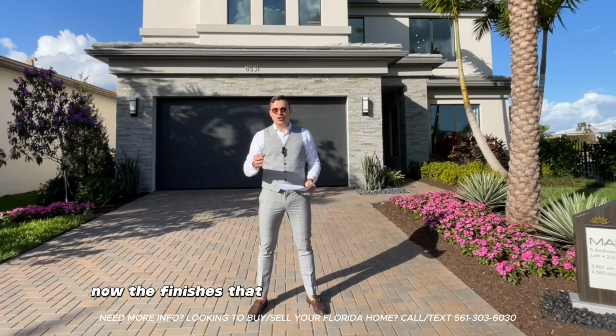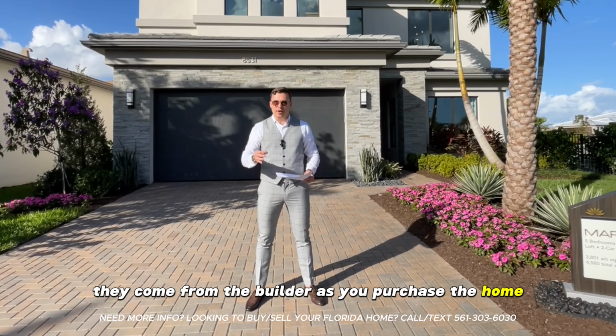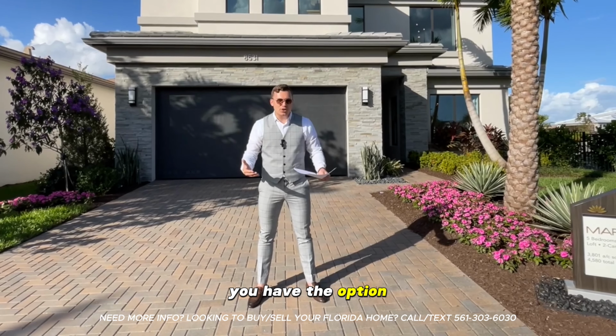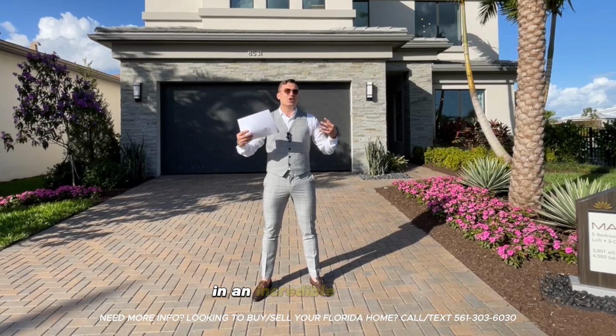Now, the finishes that you're going to see in this house are standard. They come from the builder as you purchase the home, but of course, you have the option to do a couple of other premium touches should you choose. But overall, this house is just an incredible value in an incredible location, and I can't wait for you to see it.